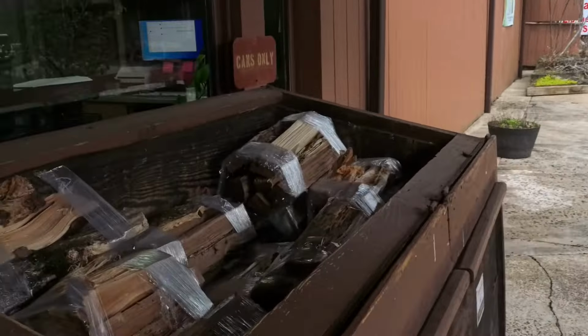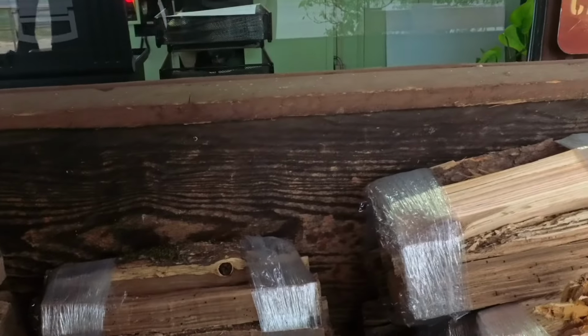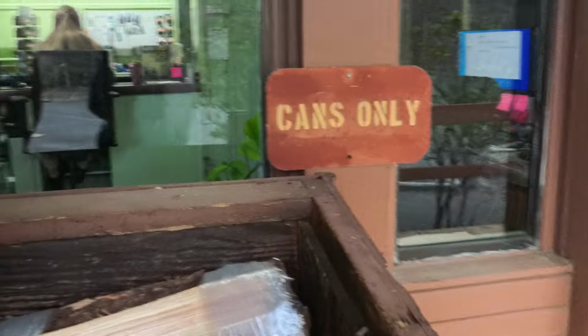You want to get the firewood? Ooh, it's nice, small ones, and big ones. Just grab one. Got it.